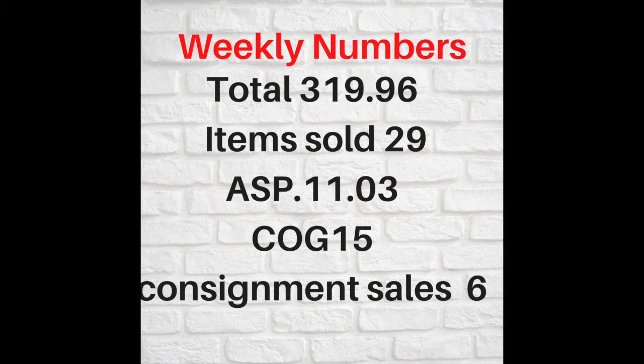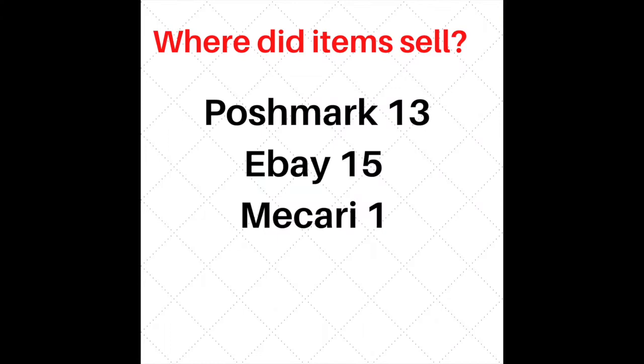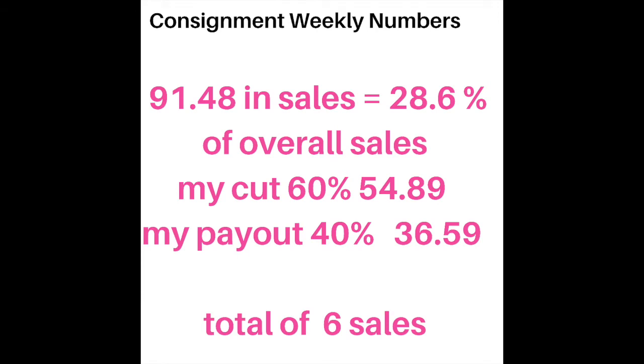The cost of goods for all those items was 15. Now the platforms that items sold on, 15 on eBay because I did run a bunch of auctions. On Poshmark, there were 13, and on Mercari, just one. And then finally, the consignment end of my business sold 6 items for a total of $91.48. That is 6% of my total overall earnings.